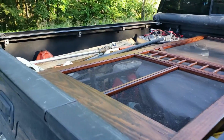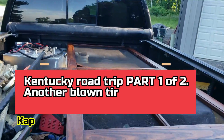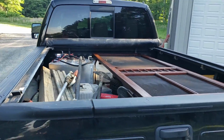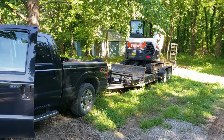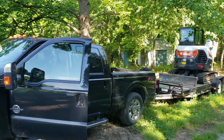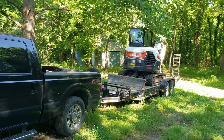Oh, we're loaded down. This is the last of her decorations for the cabin rehab. And now I gotta go get the excavator. Okay, got the Bobcat chain down. We're only from this location about a half hour or so from Kentucky.